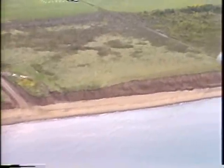Here you've got some unconsolidated sediment over top of the bedrock, some gullying in it. The lower intertidal has got more bedrock exposures, and so it's probably just a sand veneer over top.